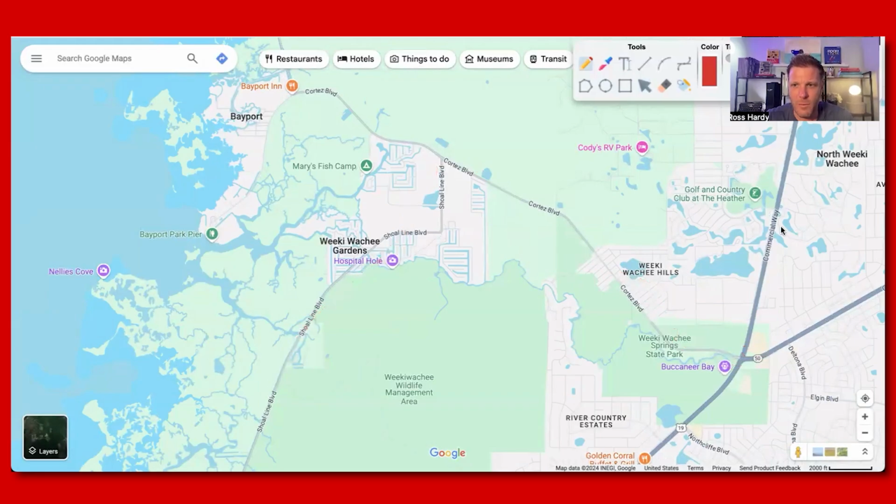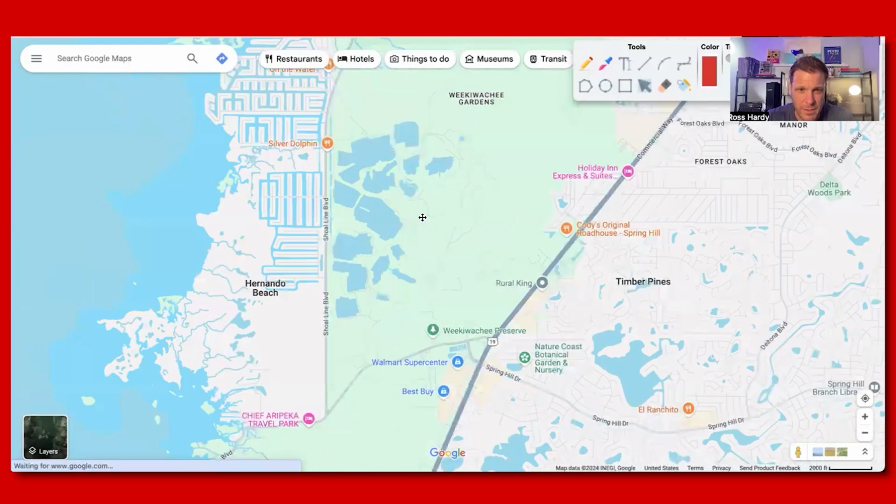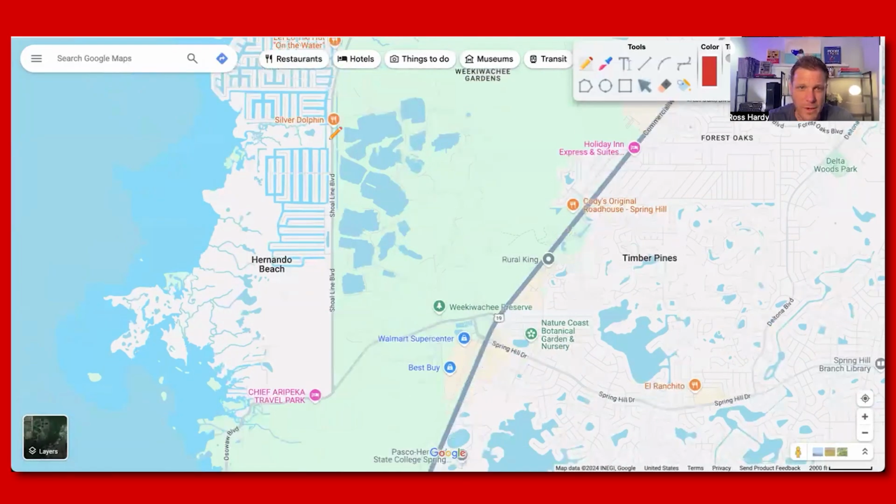Or you're going to be going the other way, and you're going to be heading out south on Hernando Beach and taking Shoreline Boulevard this way, and then coming up here to this section here, and this is where you're going to find Publix and a Walmart Supercenter. I'm a big Publix fan.